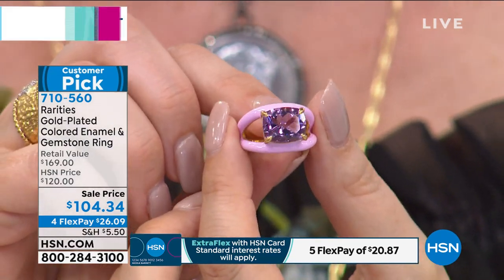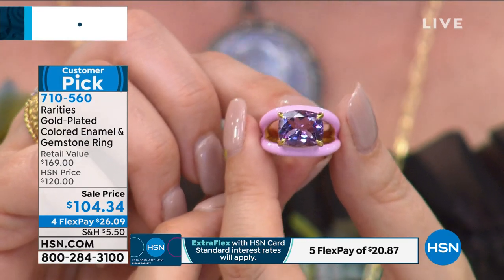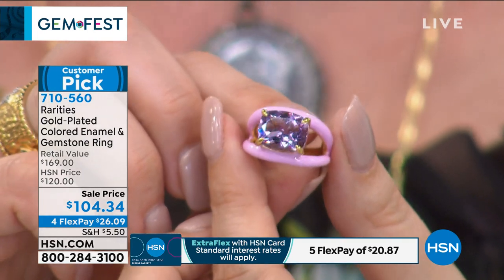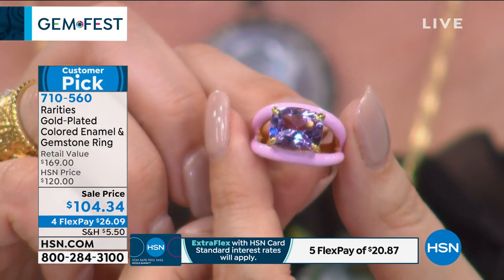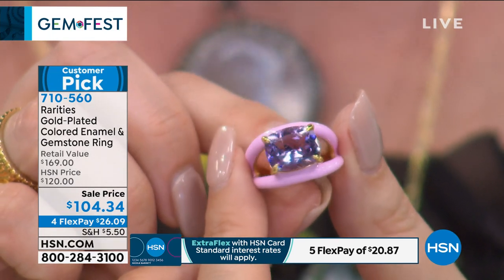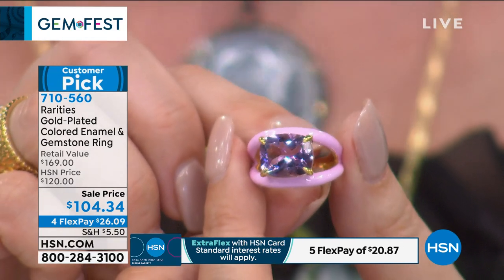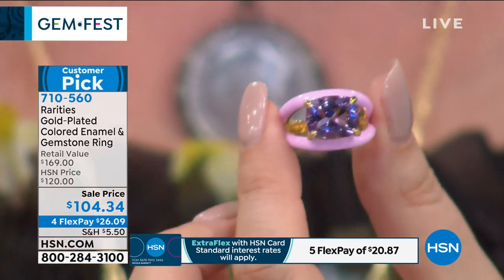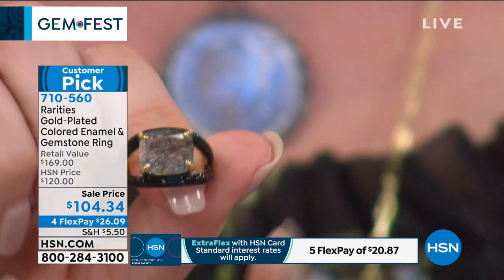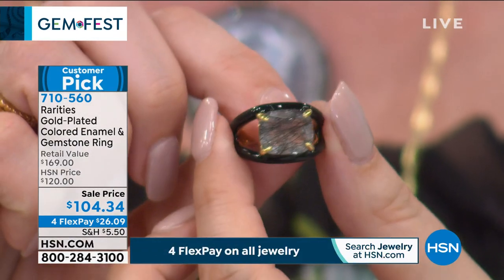If you love the Rose de France, which I have not seen on air, that particular gemstone, you have to order right now because we have less than 100 available. Whatever your size is, 5, 6, 7, 8, 9, 10, 11, even though we have limited quantity, we happen to be buying them evenly, so you're able to grab it. I just wanted to give you a heads up on that. This one has also been crazy popular, which is that rutilated quartz.